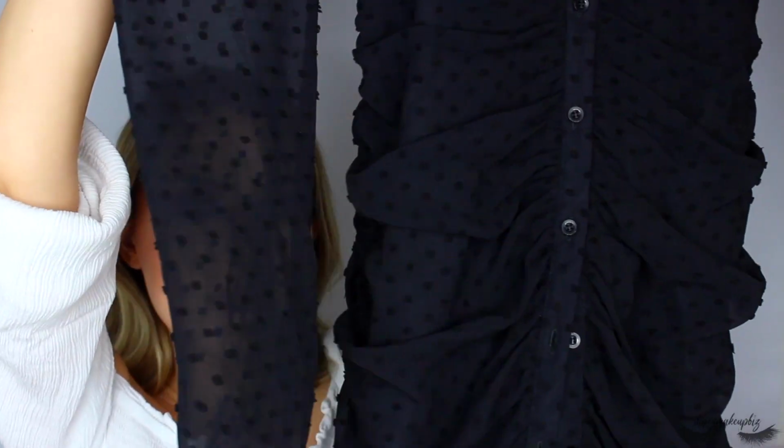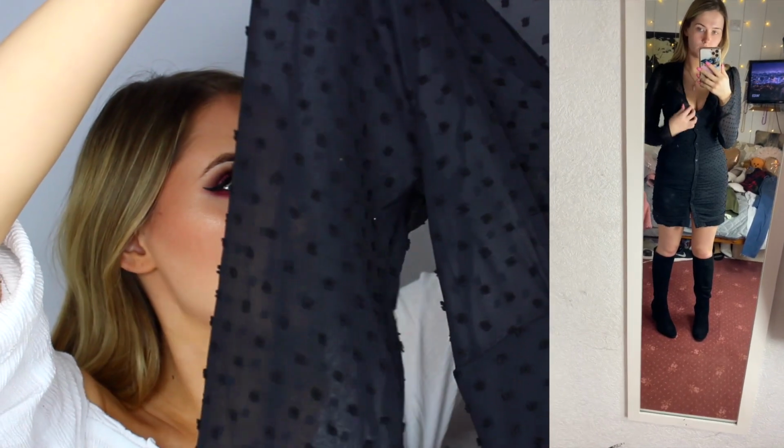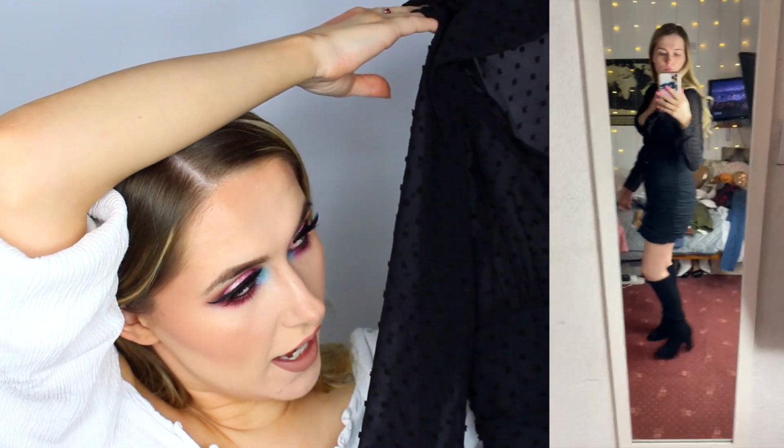It has buttons all the way down the middle, and I actually thought this would look super cute with knee-high boots or even over the knee boots, and then just throw over a jacket. I thought that would be really cute, and I like the detail on it. So yeah, I picked that up. We'll see. I don't know if I like it looking at it in person.